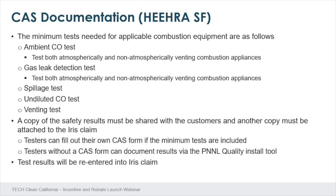The minimum testing requirements for combustion appliances are as follows: ambient CO testing, gas leak detection testing, spillage testing, undiluted CO testing, and checking for proper ventilation. A copy of the safety results must be shared with the customer at the conclusion of testing. Data results of the CAS testing and a copy of the CAS test are to be entered and uploaded within the IRIS claim. Testers can fill out their own CAS form if the minimum tests are included. Testers without a CAS form can document results via the PNNL Quality Install tool.